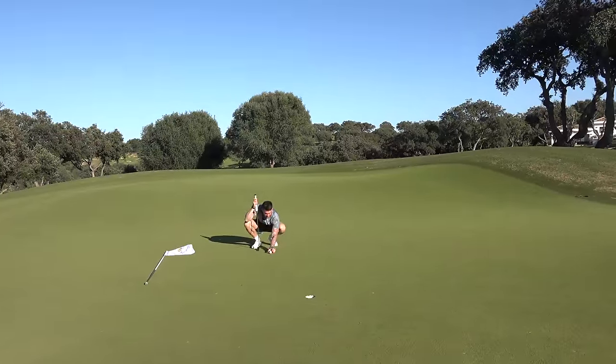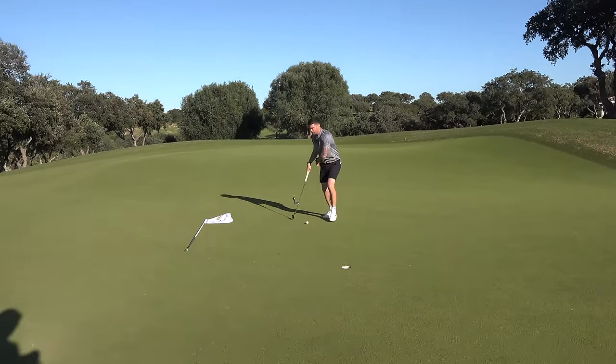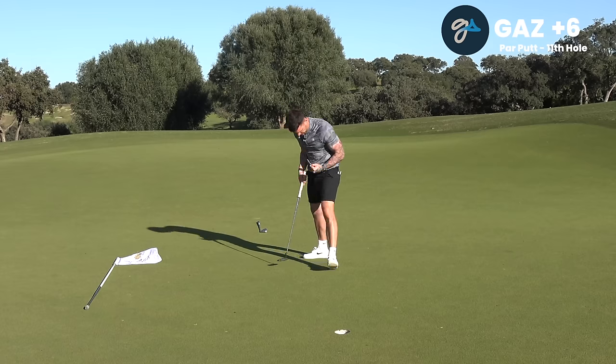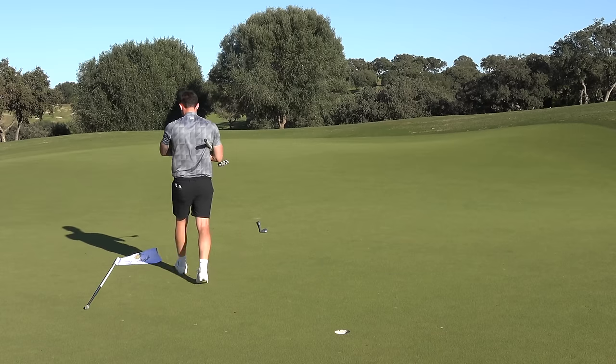So frustrating. This would be an absolute clutch, by the way. Yeah, big putt. Just scrambling the par saves. Yes. Yes. Pop. Get in. Get in.